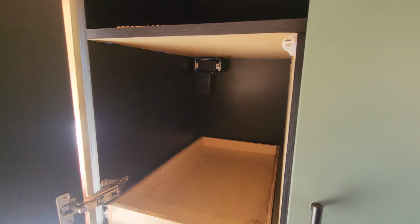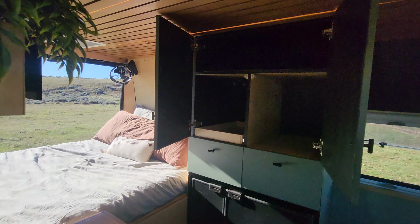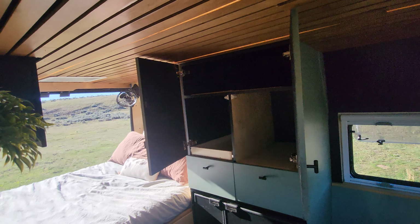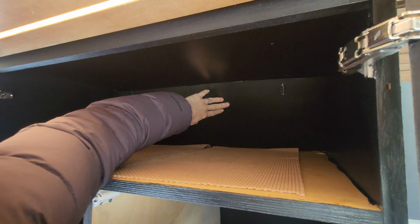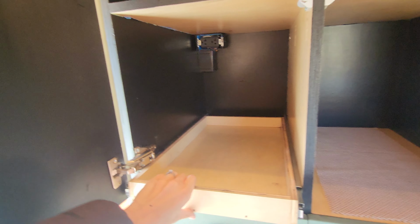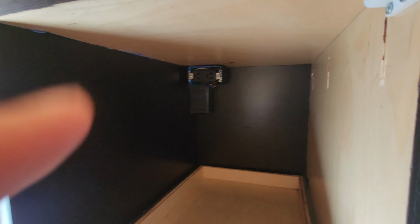I'm gonna open it up and step away so you can see the grand size. It's pretty big. We stored a lot of stuff in here. And just for visuals, literally my whole arm fits in there all the way to the back. Same with up top. And this one is the fun one. So we have this pull-out drawer. And then we also have an electrical outlet right there.